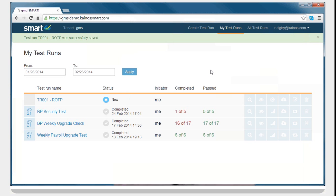Request one-time payment is a relatively straightforward process, but Smart can also be used to create, execute, and validate more complex business processes. I have already prepared a Smart Book to test the hire process using the wizard. It contains 5 test cases, so I've set up a test run for that.